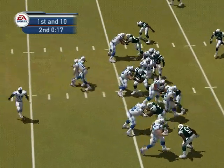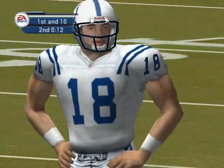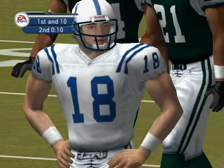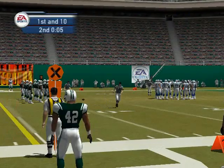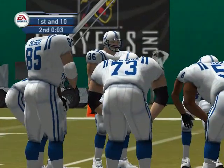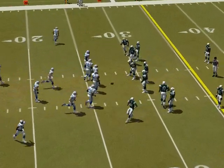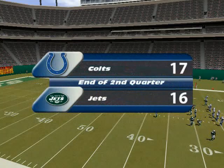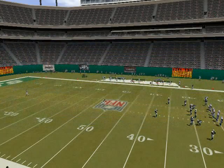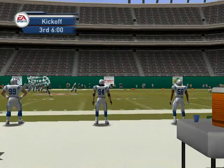Defense showing blitz. Blitz! He cuts it away. Robinson with the takedown at the 27. That's the end of the second quarter with the score Indianapolis 17, New York 16. We're ready to start the second half of play.